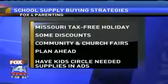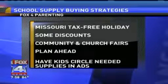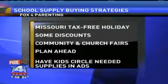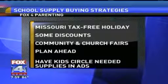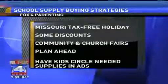And don't be afraid to recycle supplies. If you have leftover supplies from last year, just things lying around the house, you can use those for some of the supplies you need. And plan ahead. Use those store circulars, coupon bloggers, and get your kids involved. That way they can help circle the items on the paper, what they need and what they want, those kinds of differences as well.